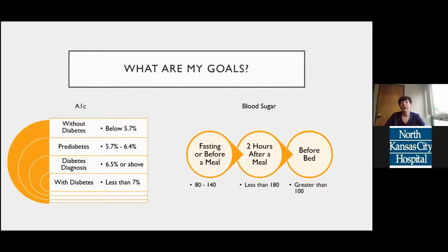Okay, so now you're wondering, what am I even looking at? What is my doctor looking at? What are these numbers? Okay, so on the left here, we're going to look at A1C. I hope it's on your left too.